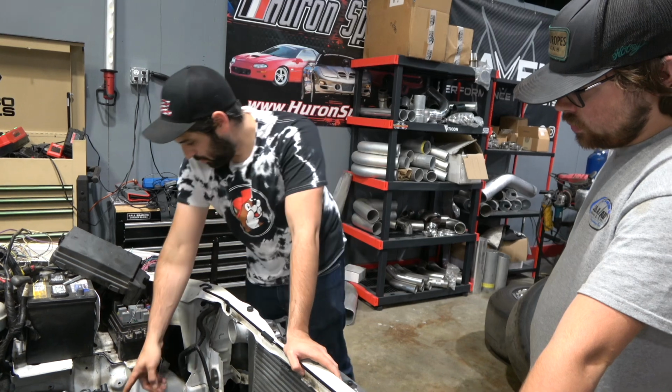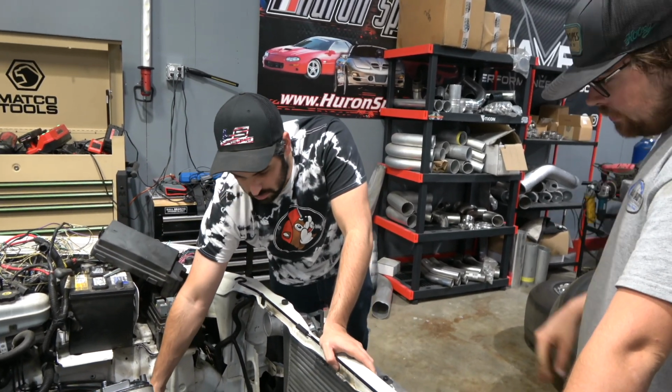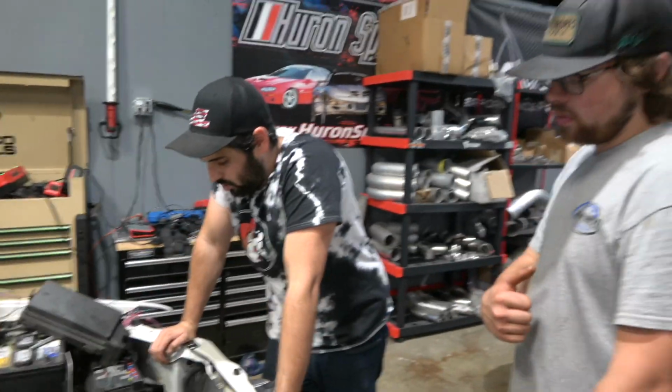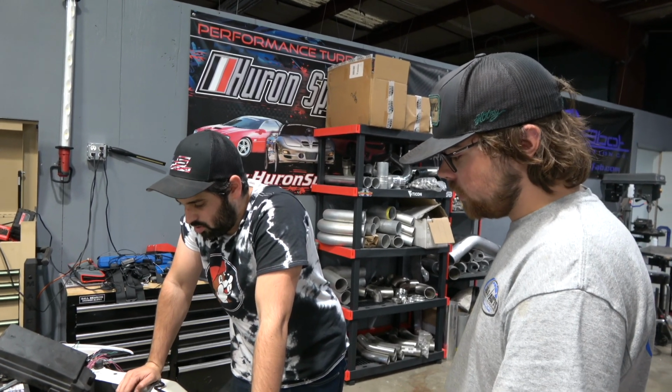And now we have proper clearance with the upper control arm mount, clearance for the steering rack. Yeah, I'd also like to point out, I watched John beat that manifold in there with a hammer up against the power steering pulley. So that was interesting.